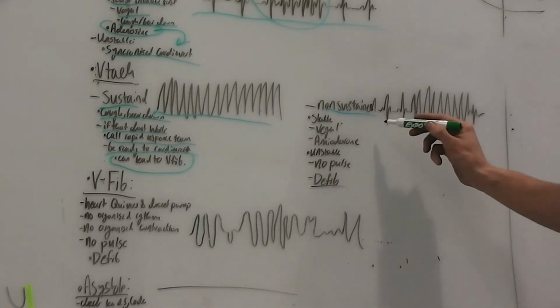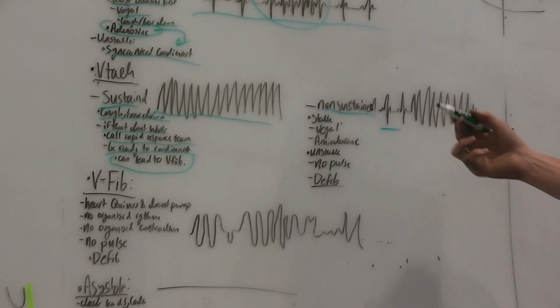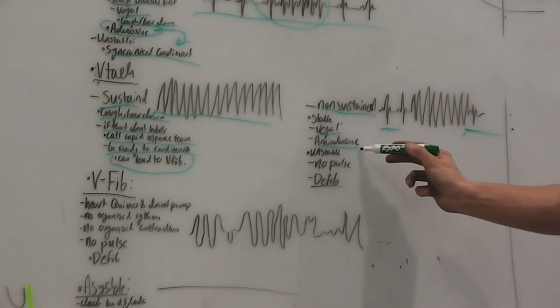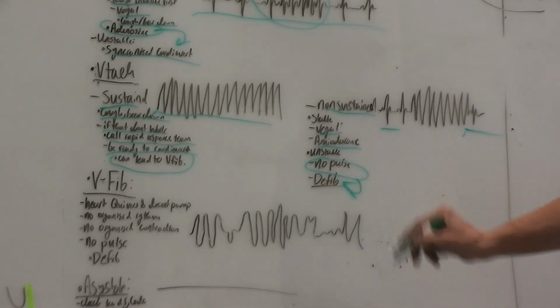For non-sustained, it's kind of like paroxysmal supraventricular tachycardia. It's normal, but then we have this VTach, and then it's normal again. If it's stable, we do the vagal maneuver and amiodarone, which is probably the drug for stable. But if it's unstable, we have no pulse, we defib.